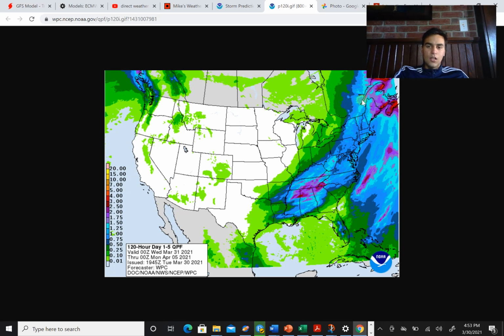There's expected to be a lot of rain throughout the eastern half of the United States for this Thursday. So make sure to at least be aware of that in case you're traveling or you plan to have outdoor events right around Thursday. So keep a close eye on that.